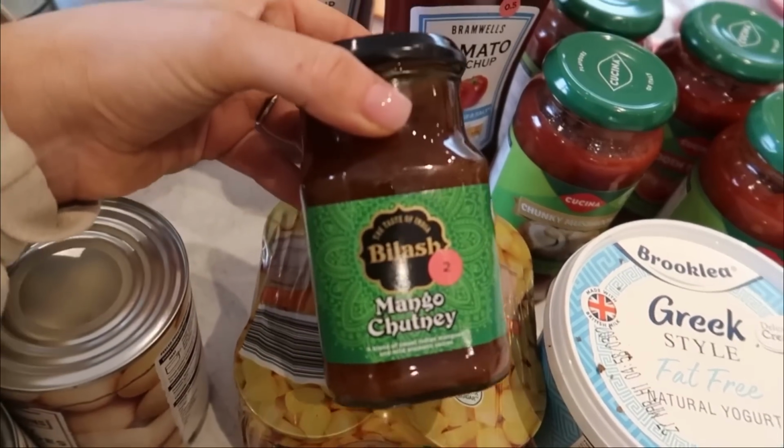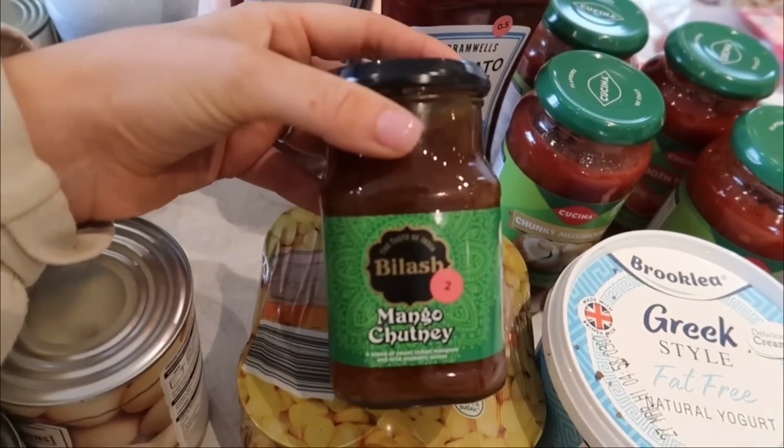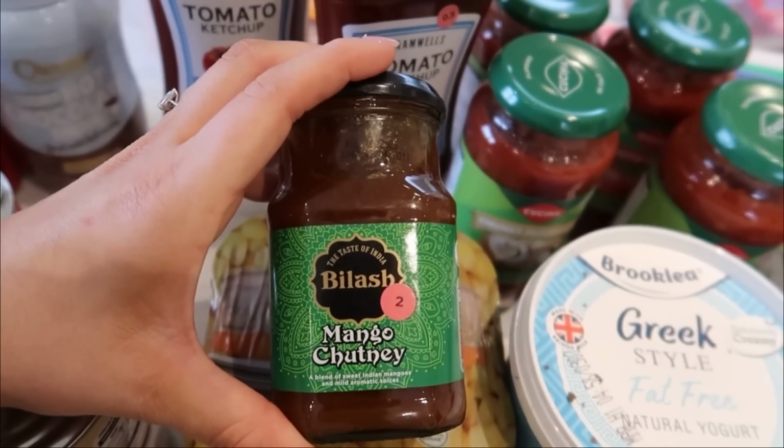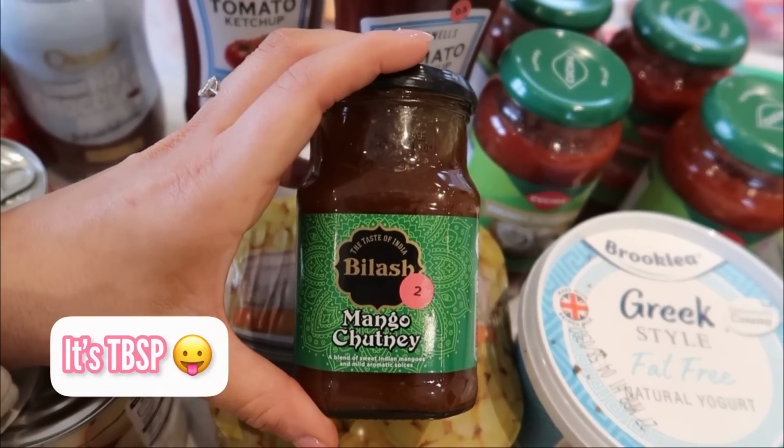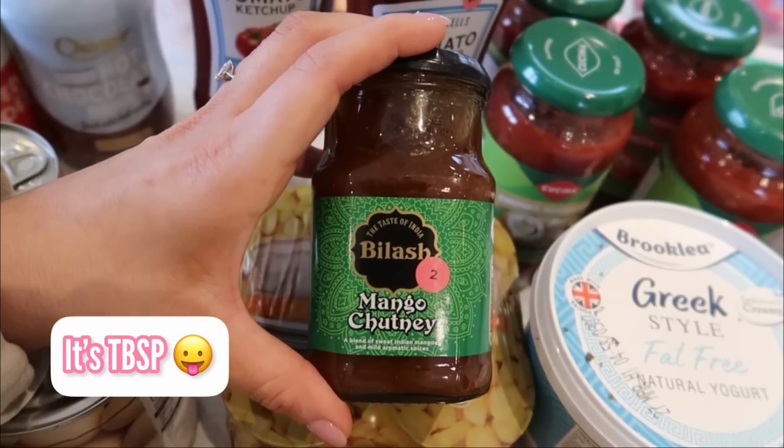I needed to stock up on some mango chutney. So I just got this one from Aldi. It is 2 sins for a teaspoon, I believe. I'll leave it on the screen if it's tablespoon, but I think it's teaspoon. It might be tablespoon, I don't know.